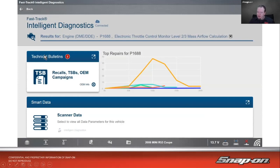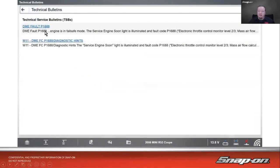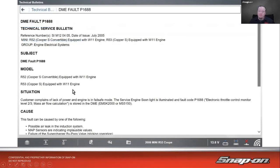Now, in this case, we're using a tool with Fast Track Intelligent Diagnostics. So that's going to have both OEM and experience-based information integrated into it all in one place. So the first thing we're going to look at is OEM information on the TSBs. And we see we have two TSBs. So let's look at the first one. It's going to be on any of the Cooper S's with the W11 engine, which would be this one, the supercharged Mini Cooper back then. Customer complains of lack of power and engine is in fail-safe mode. The service engine soon light is illuminated and fault code P1688 is displayed.